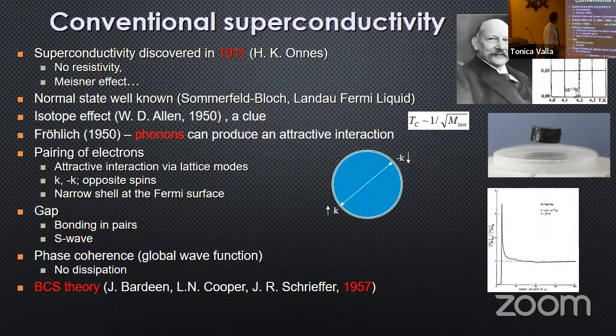But this is not actually surprising, because conventional superconductivity was discovered in 1911, as soon as liquefaction of helium became available. As you know, superconductivity is a state of no resistivity, and you also have complete expulsion of magnetic field. It took almost 50 years to completely understand that problem. The first clue was the isotope effect, where you see that Tc is different for different isotopes, and that led Fröhlich to show that there is a Hamiltonian where electrons can be attracted into pairs by exchanging virtual phonons.